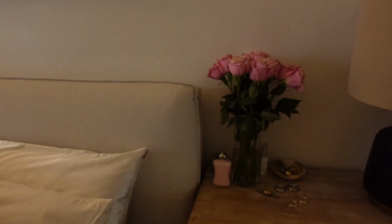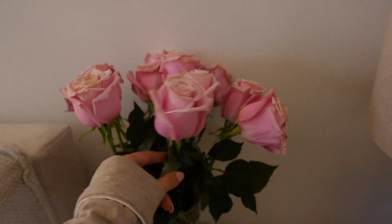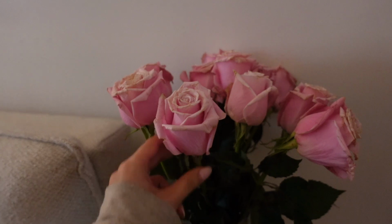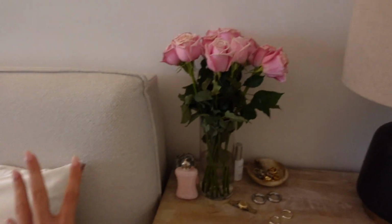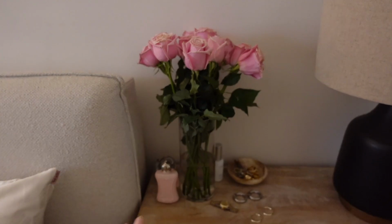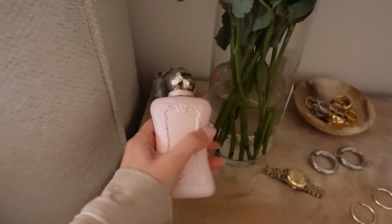Recommend. Also, Dennis went to Trader Joe's the other day, and I asked him to bring me some flowers because I wanted to put them right here. And he brought me these beautiful pink roses. I think they look so cute. Having fresh flowers on your nightstand is such a vibe, and this is something that's going to have to continue because I love it. And then this is my perfume from today, Delina.